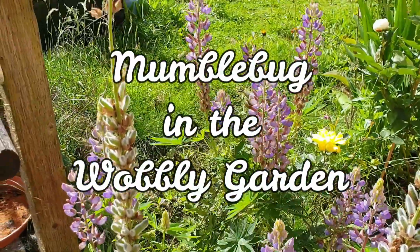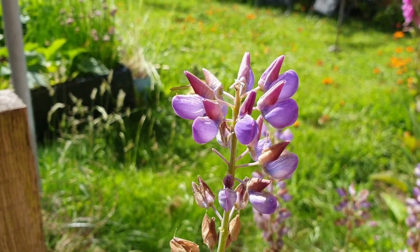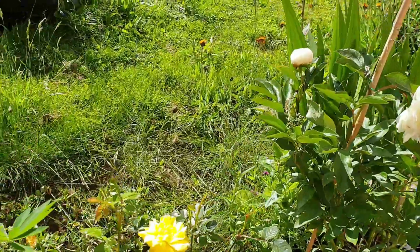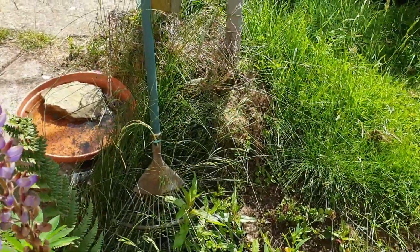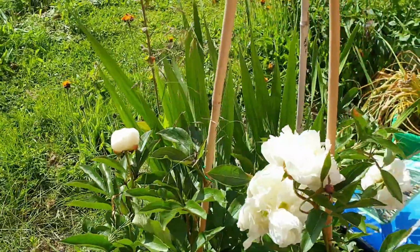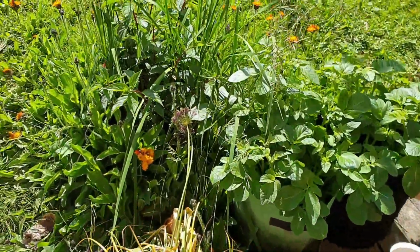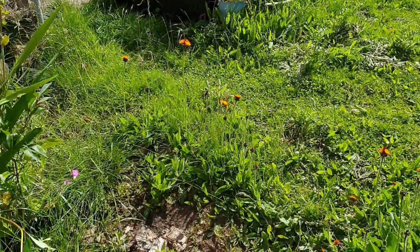So here we are at the back, the bee on a flower, a lovely little lupin. But the main reason I brought you out here today is because I have this patch here, and I'm not sure if it comes across on the video. Oh god, you're finding out why it's called the Wobbly Garden right now. So don't look at the chaos of the garden, it's wildflowers, okay?